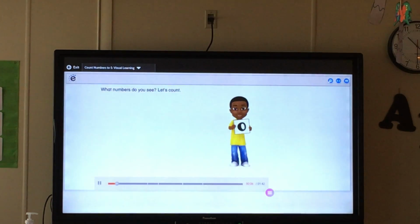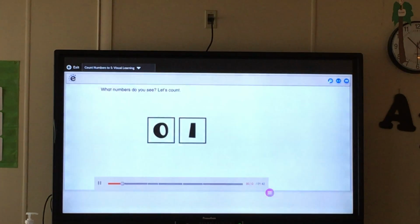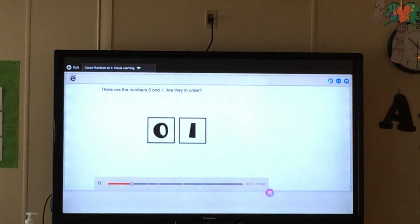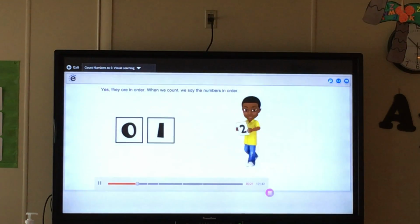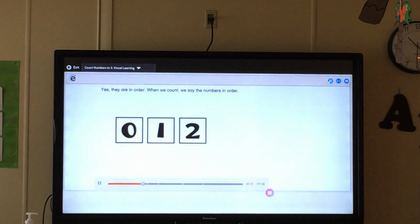What numbers do you see? Let's count. 1. Okay. There are the numbers 0 and 1. Are they in order? Yes, they are in order. When we count, we say the numbers in order.